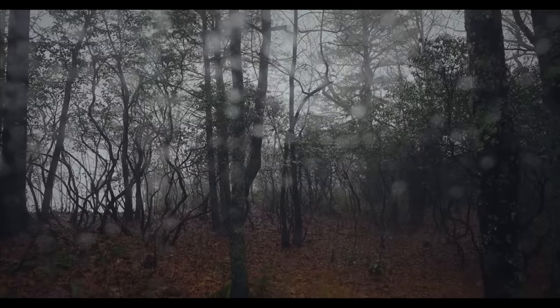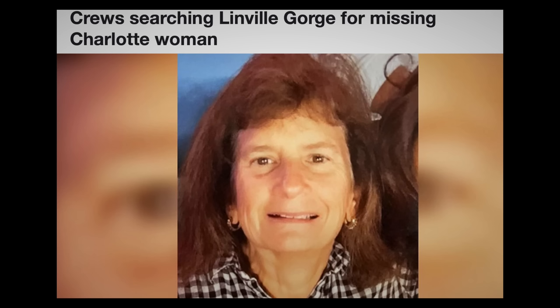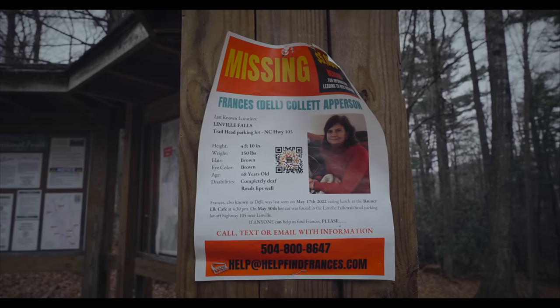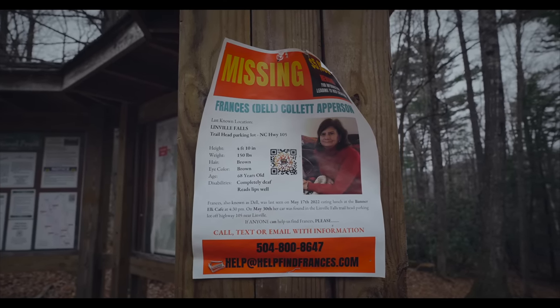Last night, I did a search about this area and I came across an interesting article. Charlotte, North Carolina, woman's SUV found near the Linville Falls. They believe that she came out here for a hike or something, but she is still missing. Let's see. She went missing on May 17th. Her name is Frances Apperson. Her vehicle was found in the Linville Gorge parking area. And it sounds like they've searched this area relentlessly. They've used drones.